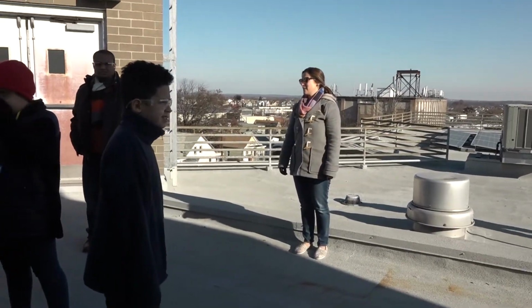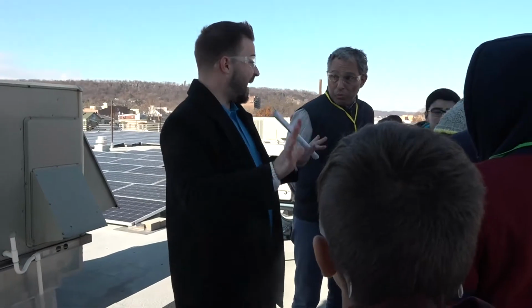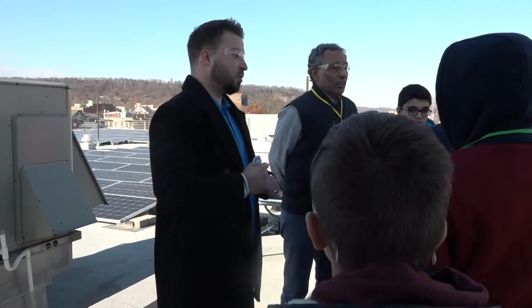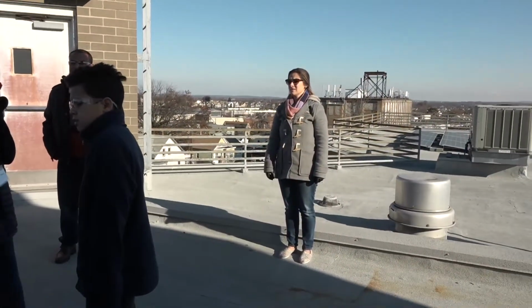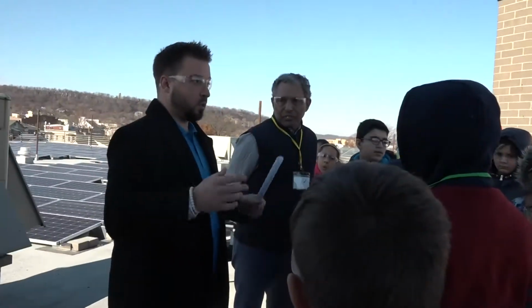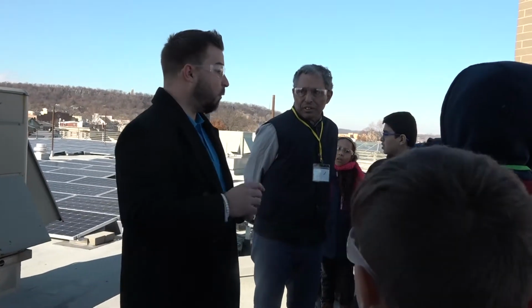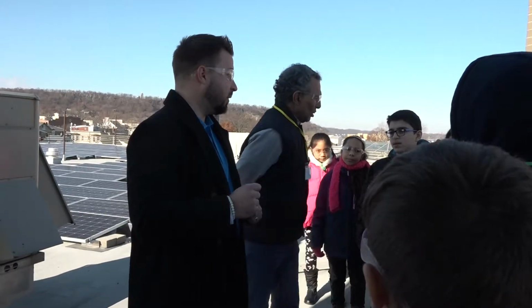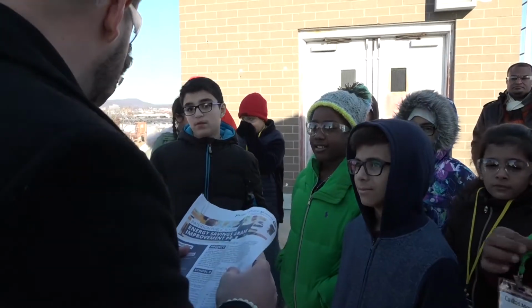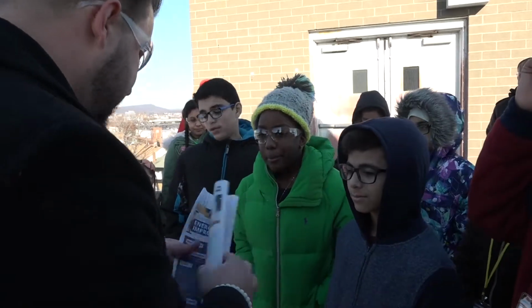I'm surprised how many panels are on this roof. So in the district in total, we did it on 10 schools. Is there a plan to expand to more schools? For the second phase of buildings, we're looking to do a little bit more. In total in the district, 1.4 megawatts of solar. That's a lot.